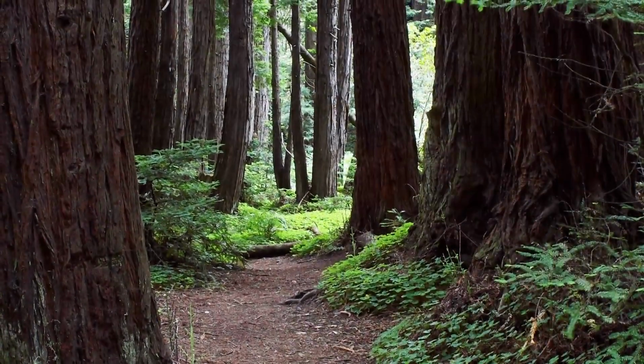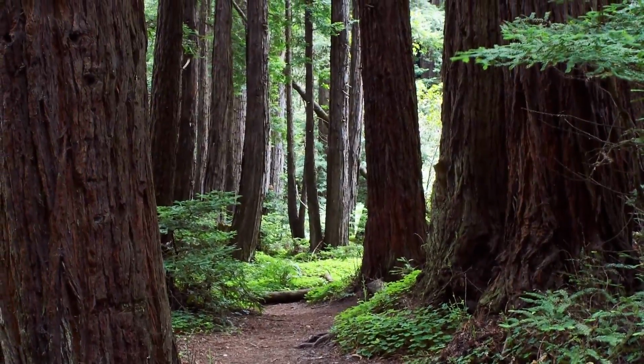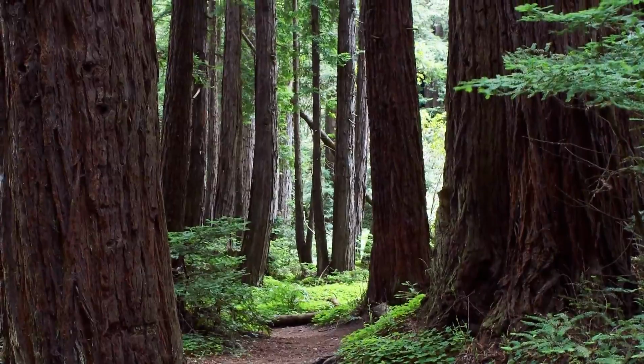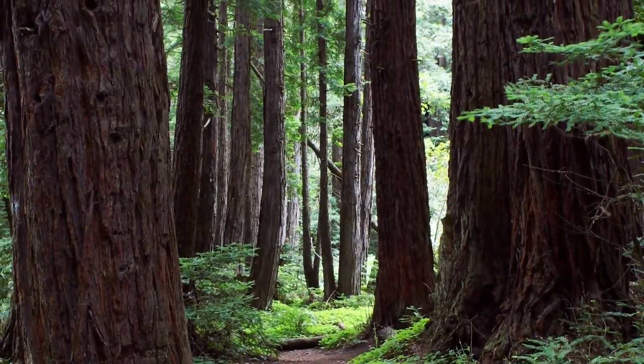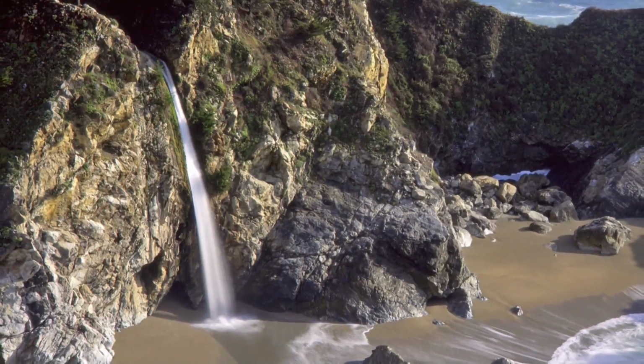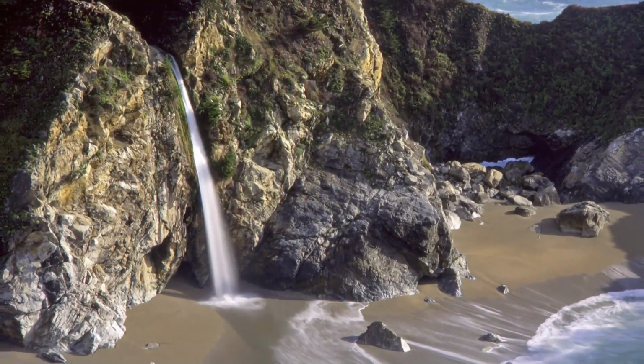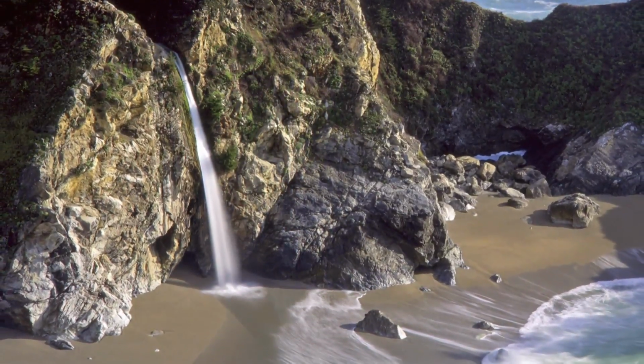And also, you might like to stop at the Pfeiffer Big Sur State Park and see those magnificent tall redwoods. Yeah, and the oaks and sycamore trees. Or at the similarly named but different Julia Pfeiffer Burns State Park and see the 80-foot waterfall that drops right into the ocean from the Overlook Trail. And it's a stunning waterfall. You don't want to miss it.